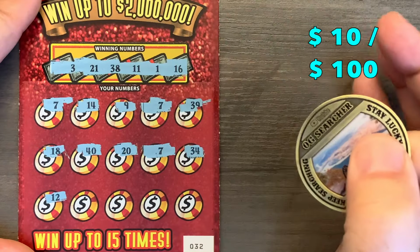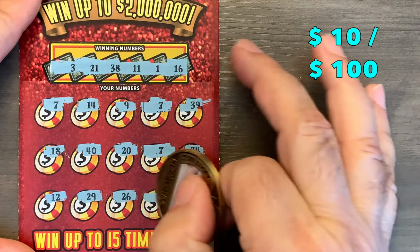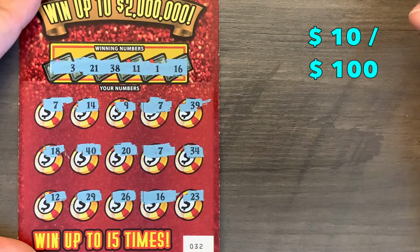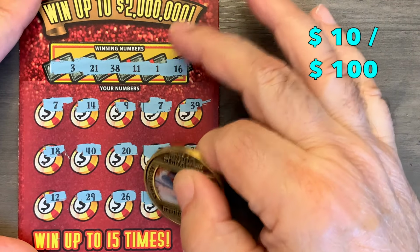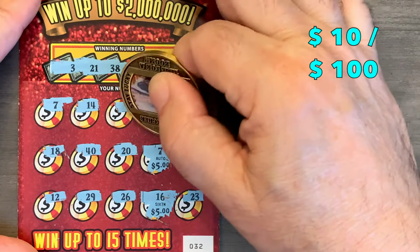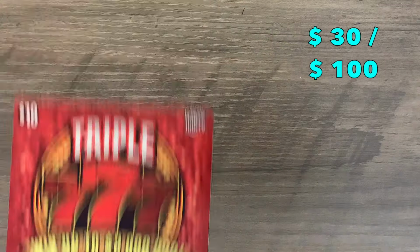No 34. No 12. 29, no. 26, no. 16, we've got us a 16. So there's 4 spots. And 23. I'm suspecting this is going to be a 5-5-5-5 for a double up. So let's go ahead and check out sweetness down here to see what we got. There's the 5. Yep, 5 there. 5 there. 5 there. And 5 there. So that is us a 4 spot double up. So that's all right. We'll take that. Very nice.